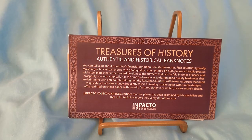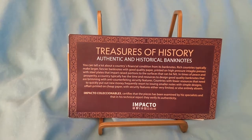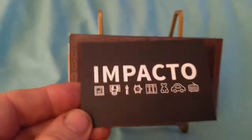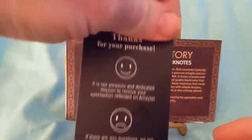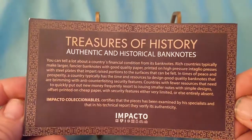You get 25 banknotes from all over the world. Well, some countries, I wouldn't say it's all over the world, but they're uncirculated, and there's 25, and I paid roughly $20 for the set. And like I say, they're uncirculated. This is the company where I got them from, and it comes with a certificate of authenticity.